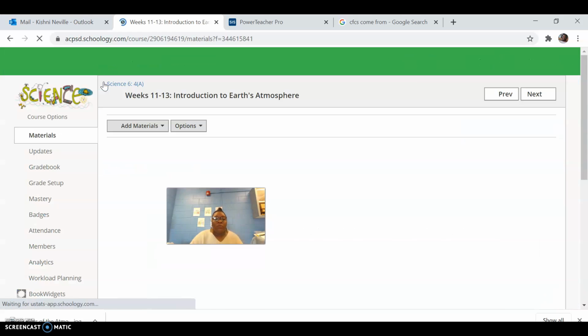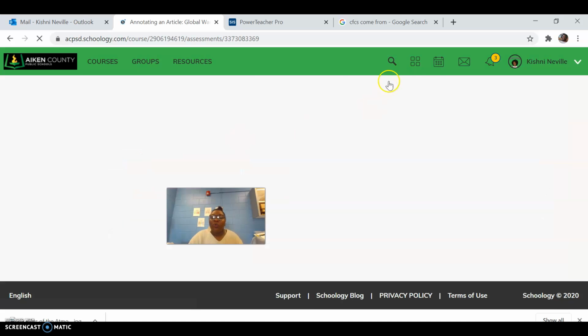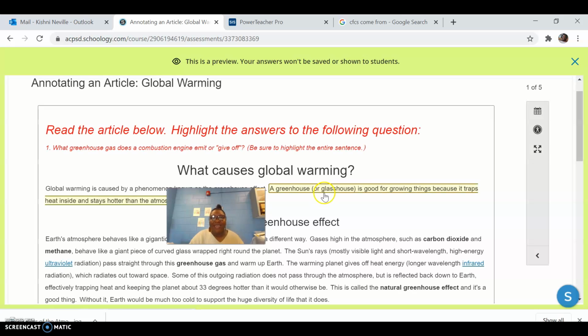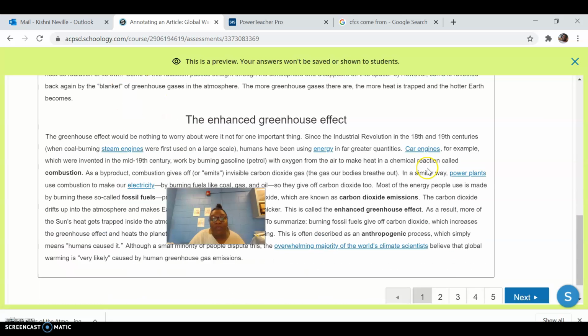In your blue folder today, an assignment will be released to you called Annotating an Article, Global Warming. When you click on it here, you're going to start your new attempt, and you're going to be allowed to highlight a sentence that answers the question in red. The directions say, read the directions clearly, read the article below, highlight the answers to the following question. What greenhouse gas do combustion engines emit or give off? You want to be sure you highlight the entire sentence from this article.